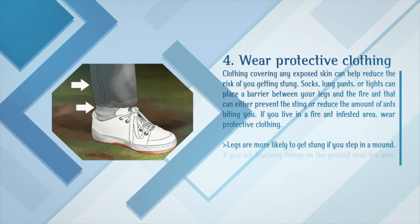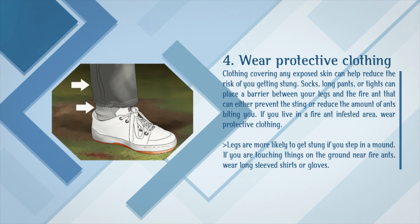Wear gloves as you lift it slowly to see if there are ants beneath the item. 4. Wear protective clothing. Clothing covering any exposed skin can help reduce the risk of you getting stung. Socks, long pants, or tights can place a barrier between your legs and the fire ant that can either prevent the sting or reduce the amount of ants biting you.